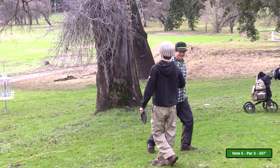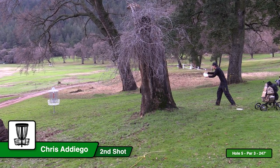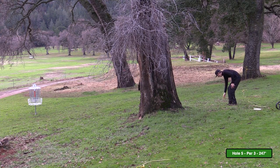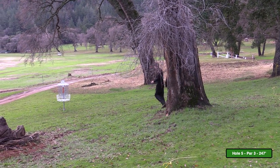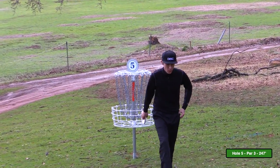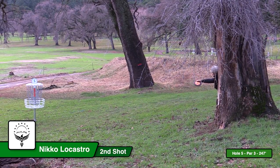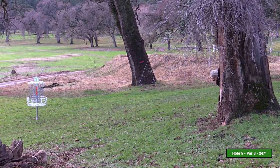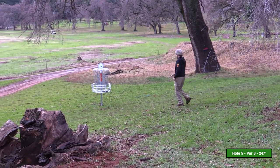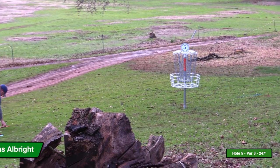As you can see, enjoyed making the longest birdie on the card. Chris is feeling his putt, though. Another solid putt from Chris. Nikko peeking out from behind the tree. Everybody's doing it. I had to join the club. Birdie club. That's 3 out of 4 now. And Dallas ain't too far away.